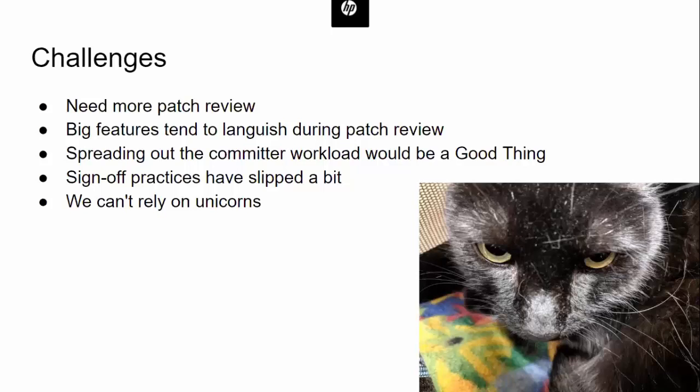Sign-off practices have slipped a bit. We're no longer quite as consistent about ensuring that there's always two levels of review before a patch gets merged. And that should be looked at.